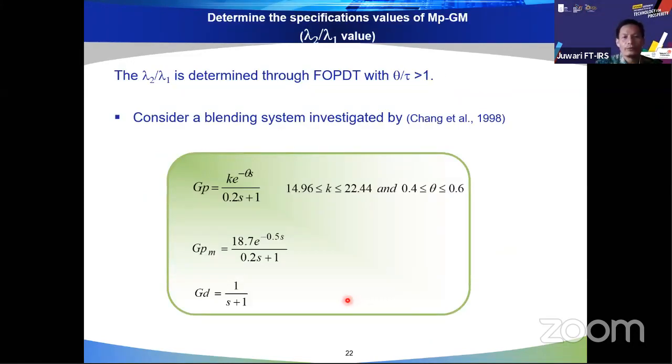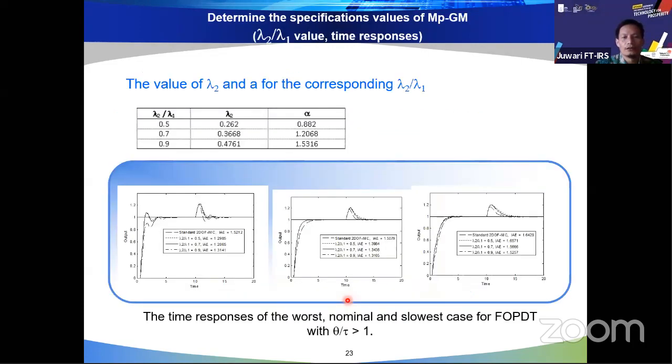This is an example of the process, and this is the result of the response for the FOPDT process. For your information, processes in the chemical industry can generally be represented by FOPDT, first order plus dead time. Dead time means that the process has a time delay, or a very slow response.